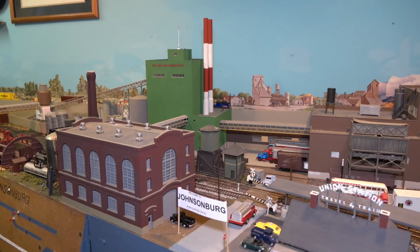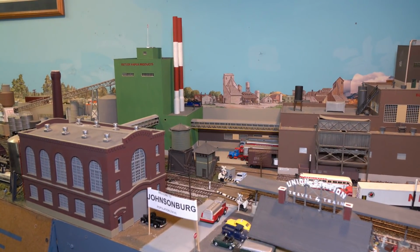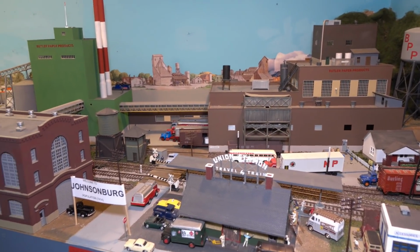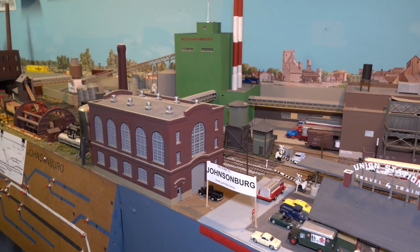That's cool. So many times on layouts they have nice buildings, but they're little, tiny industries. This is a real industry here. This is the whole power plant scene for the paper mill. Their own power plant, that makes sense.